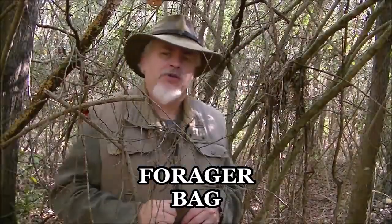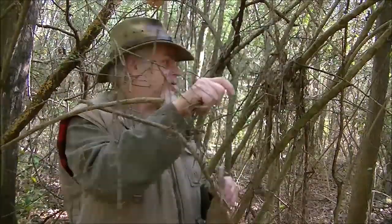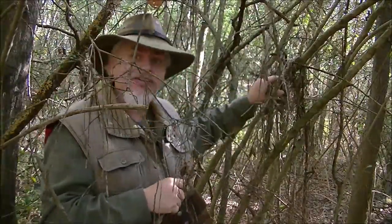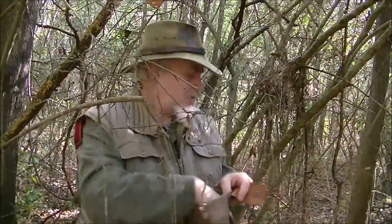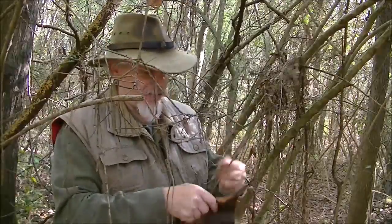Okay guys, today we're going to talk about that little piece of kit that's a nice to have. It's not a life and death thing, but it makes your life a little bit easier. And that is a resource bag. It's a foraging bag. It's a scavenging bag. It's some kind of bag that I gather up my tinder and my dry nests and stuff like that for making fire kits, for gathering berries, for whatever it is that I'm gathering.